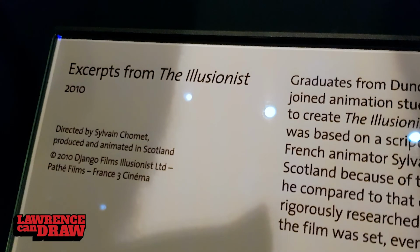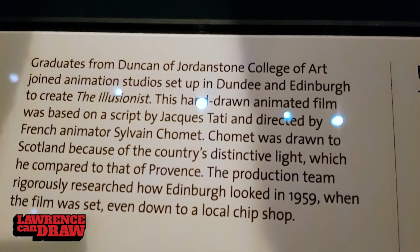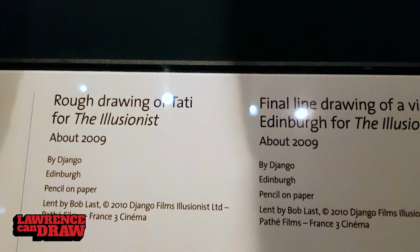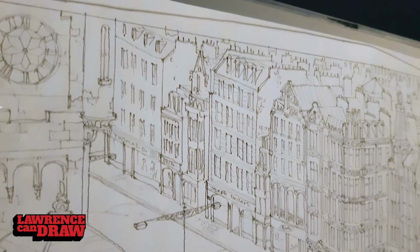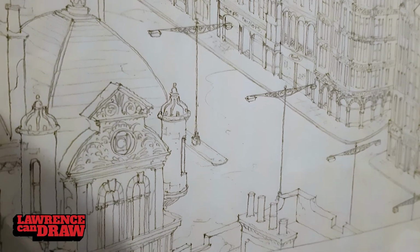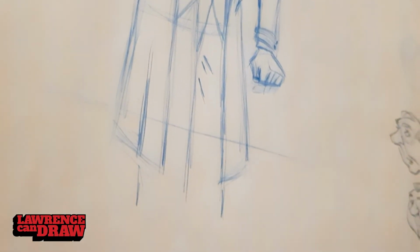There's also animation that comes out of Scotland, like The Illusionist, which they actually had on monitors here, and they also had a lot of the concept art as well. This was a Sony production film that came out around 2010, and it was really interesting that they had some of the original sketches for us to see. And that was really nice, actually. They had a lot of the production artwork on the walls. You could put some headphones on and watch the actual film. Some really nice pieces here.